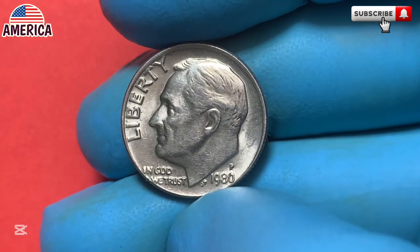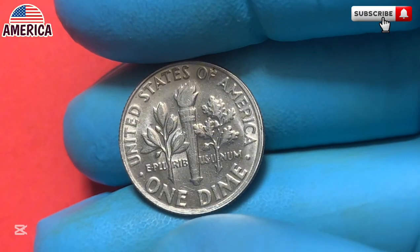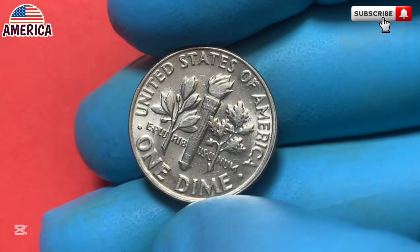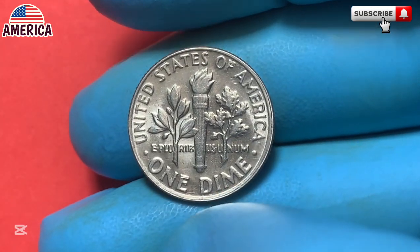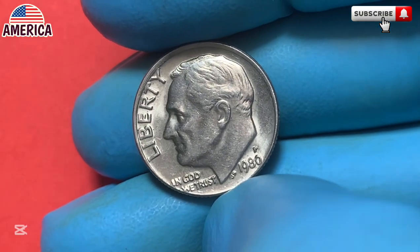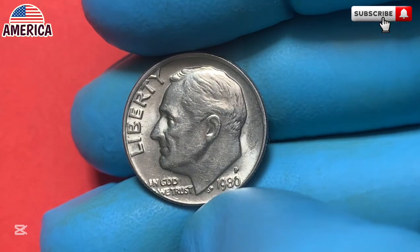Fast forward to 1980, and the Roosevelt dime is still part of everyday American currency. But while millions of these dimes were minted that year, the 1980 Roosevelt dime has caught the attention of collectors due to some specific factors that make it more valuable than you might expect. The P mint mark indicates that this coin was minted in Philadelphia, and while many were made, certain conditions can make this specific dime a rare and valuable find.